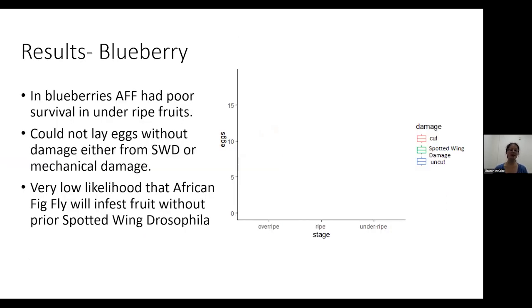Okay, so I'm going to get into my results here. Just to explain this graph real quick, the number of eggs laid in the fruit is going to be on this y-axis here. And then on the x-axis, we're going to have overripe, ripe, and underripe berries. And then the bars are going to be different colors, which is going to represent cut, spotted wing Drosophila damage, or uncut berries.